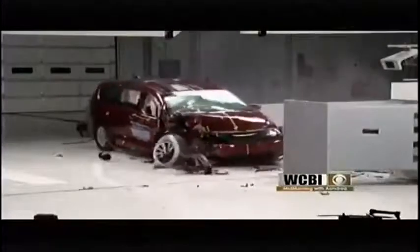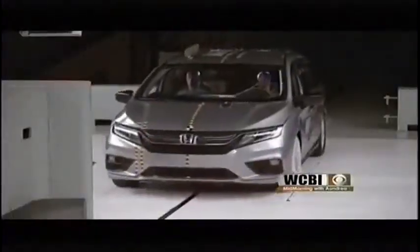Good morning, everyone. The Insurance Institute for Highway Safety is out with a new round of crash tests. This time, the group looked at minivans. Hina Doba reports. Researchers tested 3 minivans, the Honda Odyssey, Chrysler Pacifica, and Toyota Sienna, to see how they performed in crash tests on the front corner of the passenger side.